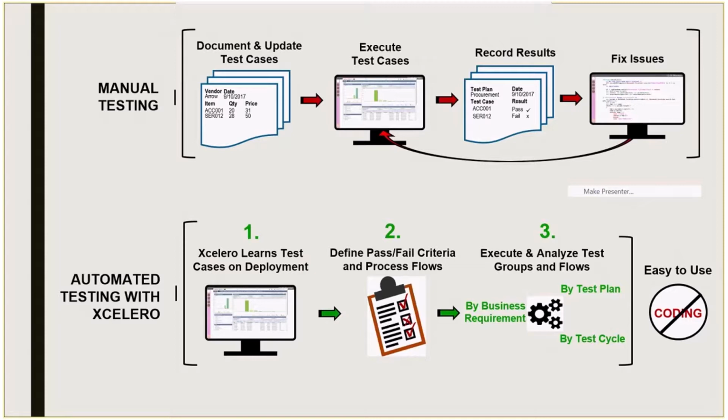Second easy step is we help you define the pass-fail criteria. And there's 2 different ways to determine pass or fail. The first, at the user interface level while you're working on a screen, or at the database level after you hit save with saved searches. And Karan will show you this in the demo in just a few minutes.